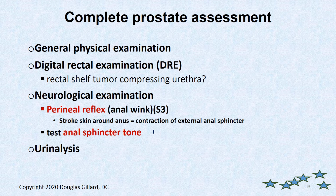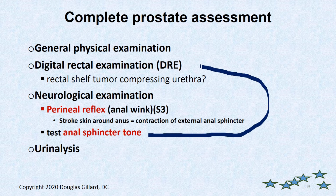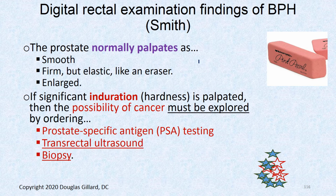I mean, this kind of goes back to the digital rectal exam. Remember, that was part of it. We check the ability of the patient to clamp down on your finger, checking the tone of the external anal sphincter. And then there's a perineal reflex called the anal wink reflex, which is mediated usually by the S3 root, where you can stroke the skin around the anus, and the anus will contract. You'll get a reflex contraction of the external anal sphincter, so that should be intact. And then a urinalysis checking for any red blood cells, white blood cells, protein, specific gravity. So a run-of-the-mill urinalysis. And then you've done a really complete prostate exam.